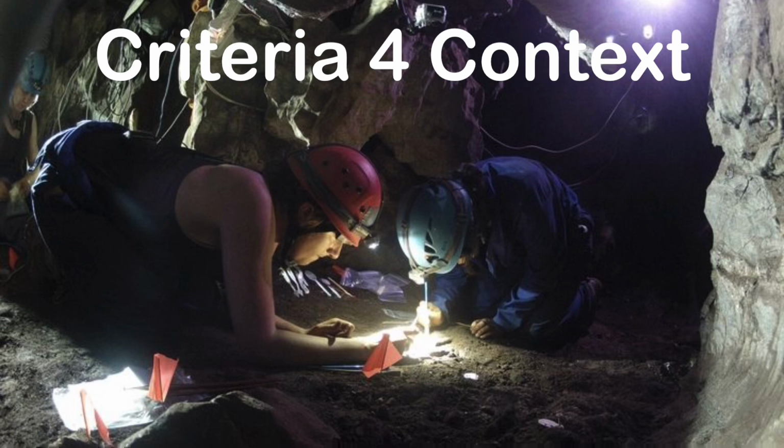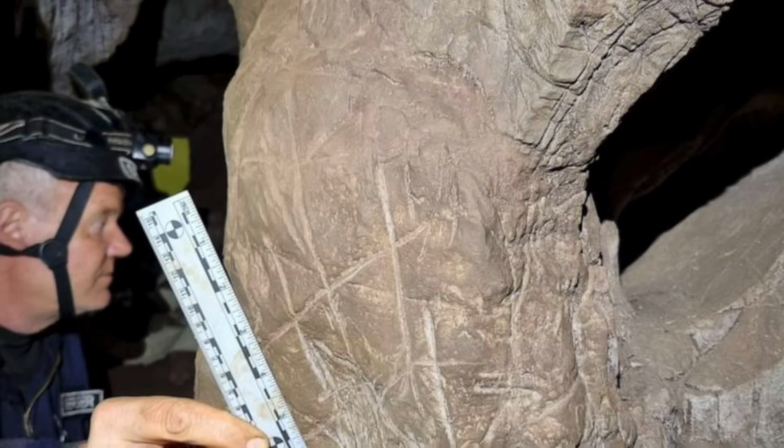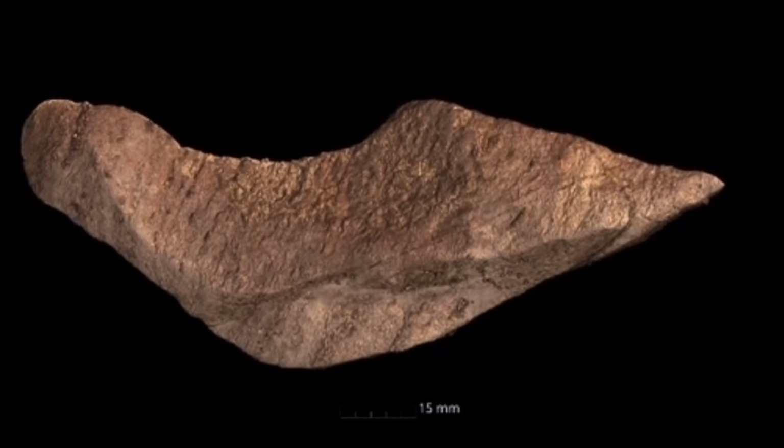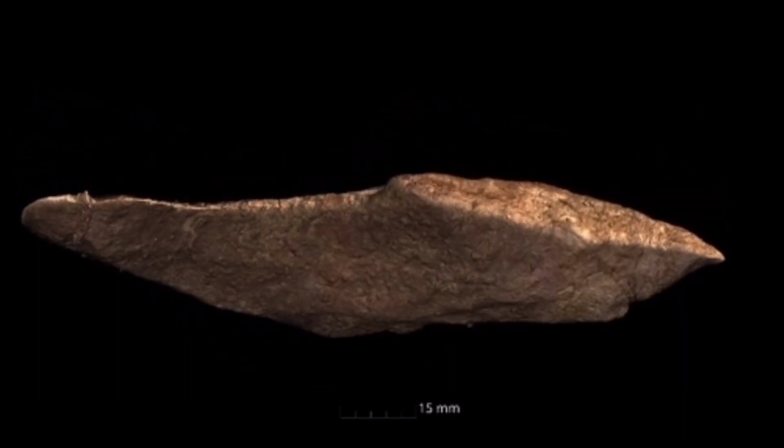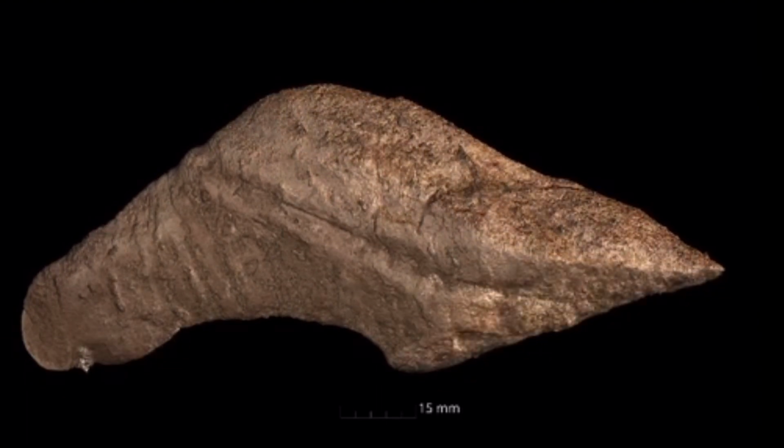The stone tool was discovered in a burial site that included remnants of fire making and the preparation of animals for consumption. Additionally, noticeable etch marks were found on the walls of the same cave system. Conclusion. This is a 300,000-year-old stone tool created by our distant ancient ancestors.